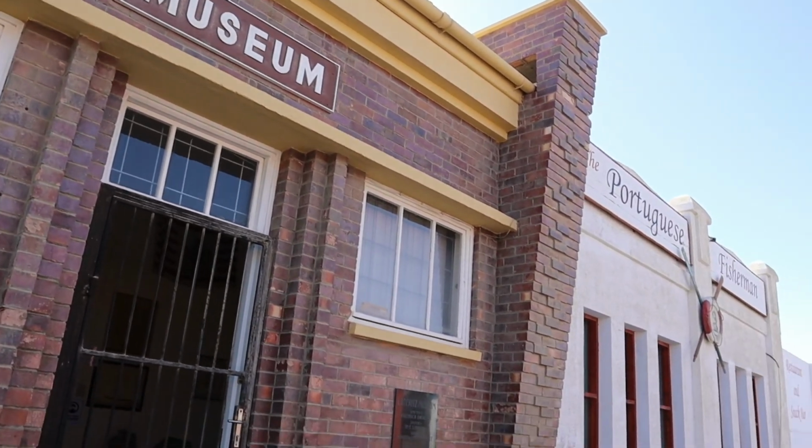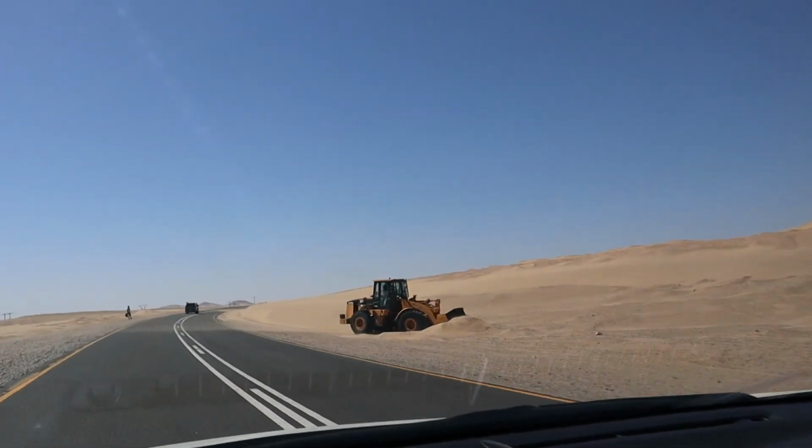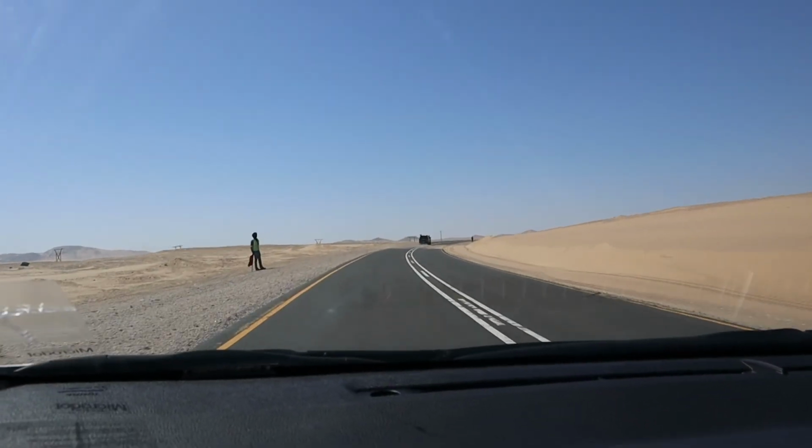And you can learn all about it in Kolmanskopf and also the Luderitz Museum, which is next to the Portuguese Fisherman restaurant. They were also cleaning the dunes off the road, because the road here is just coming through the dunes, coming through this amazing landscape. And there is a lot of wind, so the sand is obviously being blown onto the road.